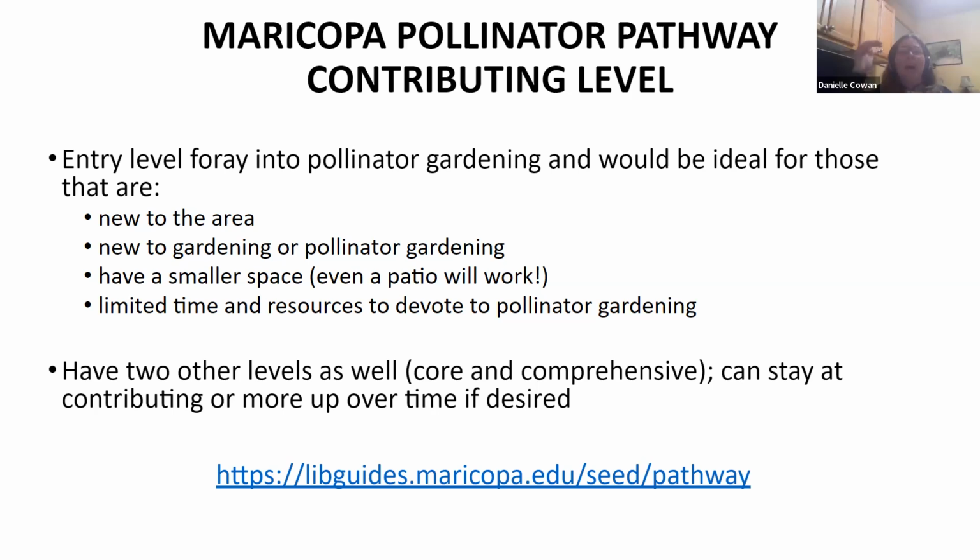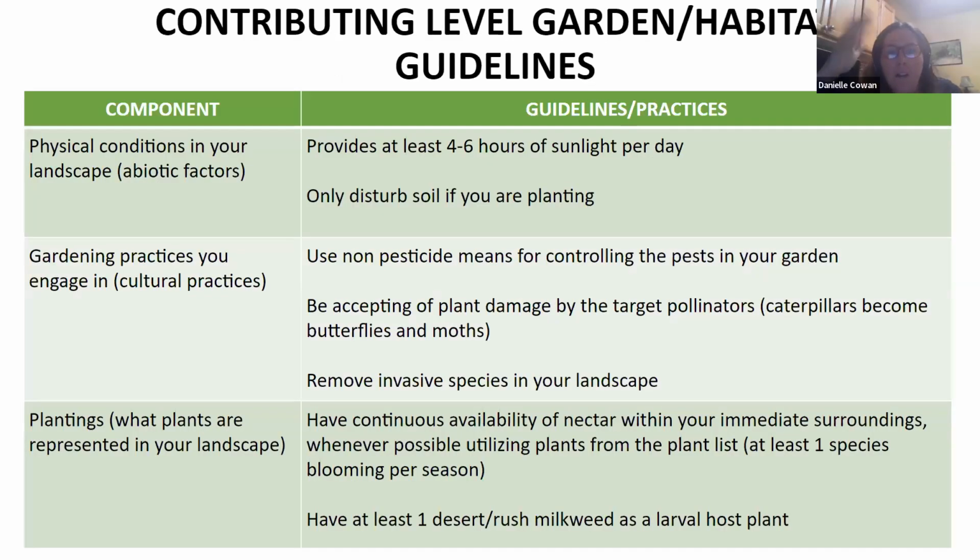So what I'm going to do now is go through the about 7 or 8 different specific guidelines that you would need to complete in order to certify your habitat. Even if you chose not to certify your habitat, I think these are all pretty good practices. So we'll talk about those.